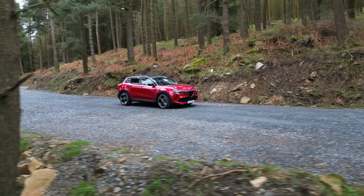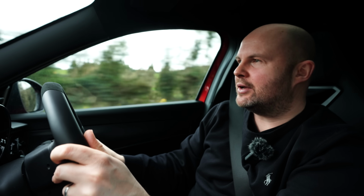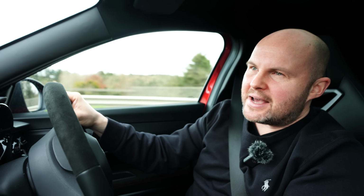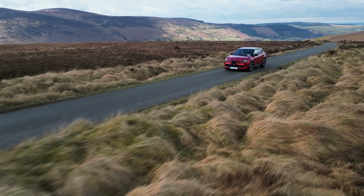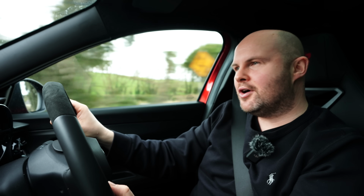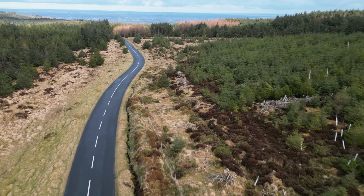If I was to be driving this with a 1.6 or 2 litre petrol engine, everybody would be raving about how good it is, how much fun it is, Alfa Romeo are back, and so on. The fact that it has an electric powertrain is not a reason to discredit what they've done with this car. I've driven an awful lot of hot hatches in my time, and this is really, really good. It just happens to be electric.